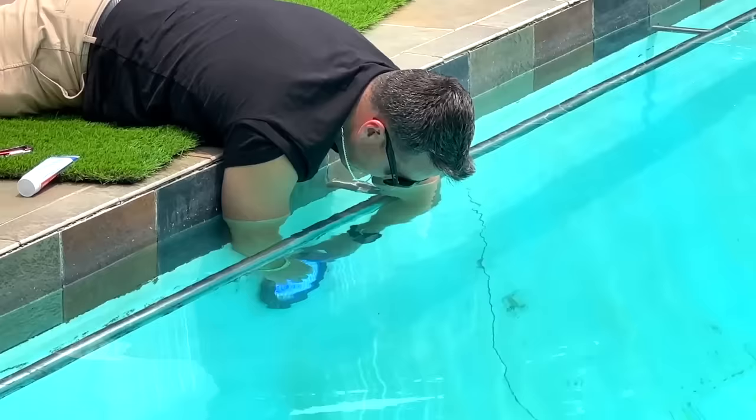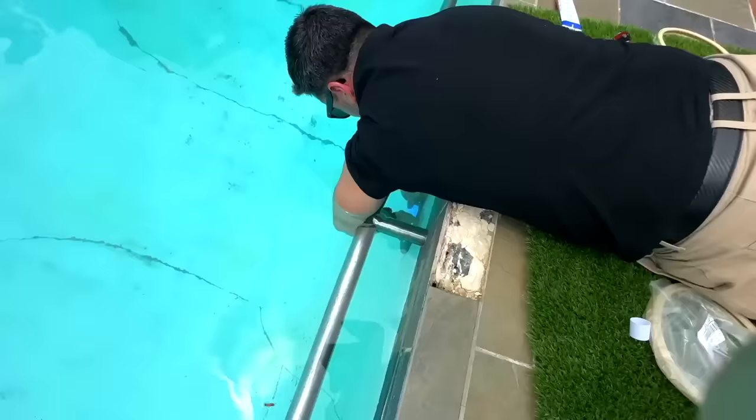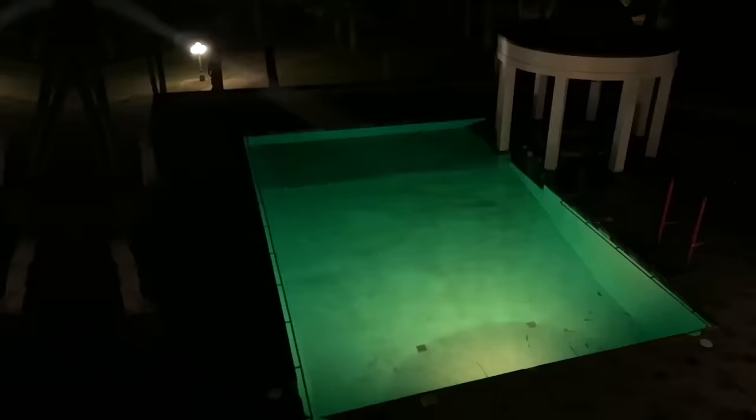Uh-oh. You might have to be really close. So the remote to control the color doesn't work from just a few feet away, but apparently it works if you stand right above. I can see that it's blue, green, red. Okay, so it does work here. We'll see what it looks like at night. My new pool looks amazing, guys, but I think I know how we can make it even better.